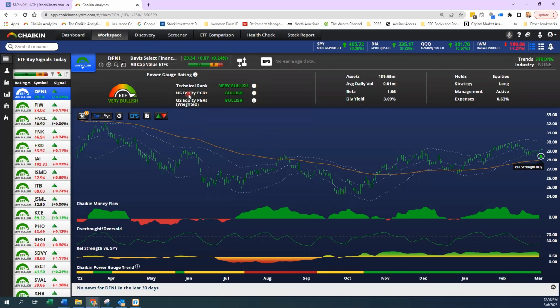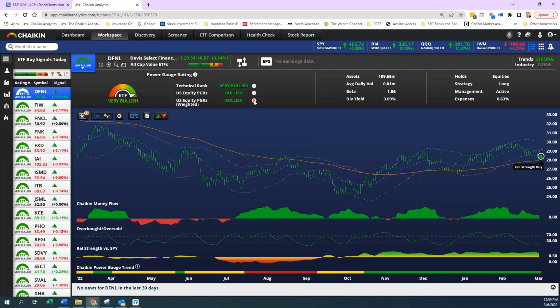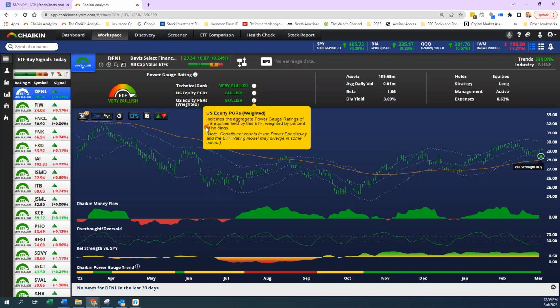Now, U.S. equity PGRs, weighted and unweighted. So we take a view of the PGR, the Power Gauge Rating, and we look at the aggregate of the ratings held in this ETF, used in the ETF rating model. That indicates the aggregate Power Gauge ratings of the equities held by this fund. Then we go one step further and look at the weighted categories. If this happens to be an equal weight, it's equal weight. If it happens to be cap weighted, it'll be cap weighted. So the ones that have the higher market cap will get more of a vote if they're bullish or bearish or neutral. And it'll change that underlying rating. So that's how we do it.